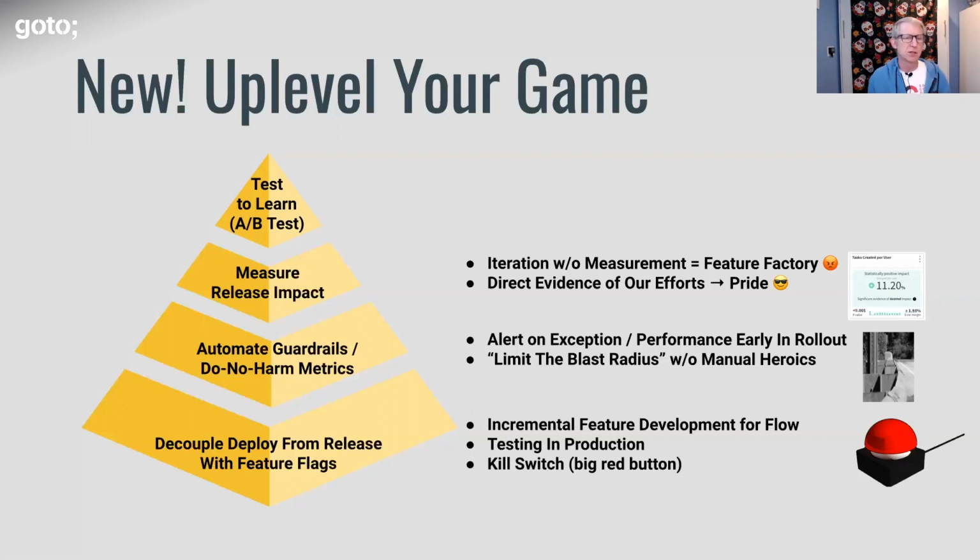If you've heard about test to learn or A/B testing, people often will think of this as sort of a growth hacking thing or a marketing thing. And it is kind of, I consider this frosting on the cake, because the 3 layers below that are accessible and meaningful and life-changing for all development teams, no matter what their role is, no matter what kind of software they're doing. The top here is where you're actually trying to learn things in a bit of a vacuum, or you're not really sure about something.